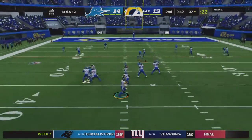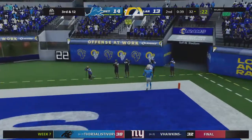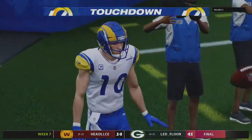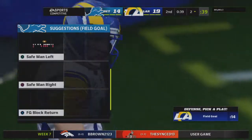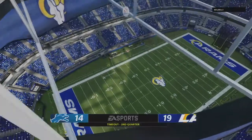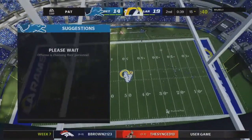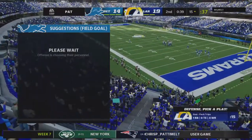Off the fake to Akers. Here's Stafford. He's going to let this go. Back of the end zone. And he's got it. That's Kupp for a Ram touchdown. Cooper Kupp with touchdown number 7 on the year. And the Rams are going to jump back in front. The Rams going to go ahead and use the first of their timeouts as they stop it here with just under 40 ticks to go in this first half.